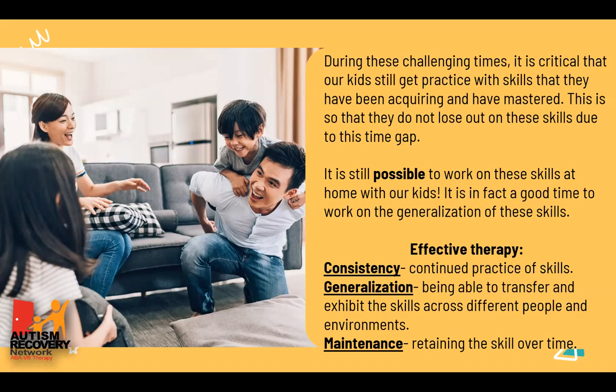Then, of course, we can talk about generalization. Generalization being a very, very important skill. So if a kid has learned a skill and mastered it, its real test is whether he can apply that skill across other people. As I mentioned, he's doing it with me. Is he able to do it with the parents, with other people, across time? So he's doing it today. Is he also able to do it tomorrow or maybe the day after, 3 months from now, 1 year from now?